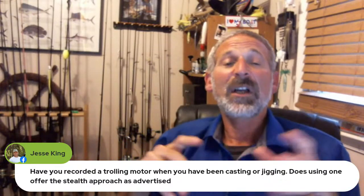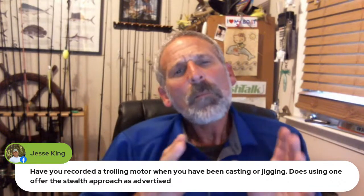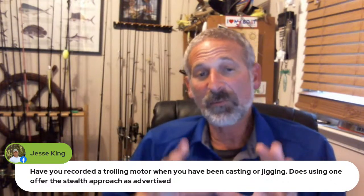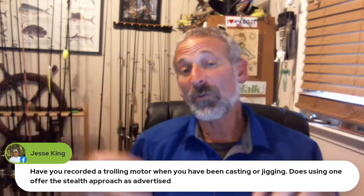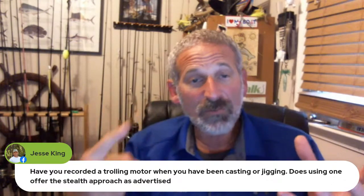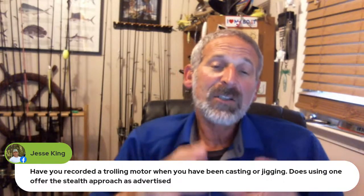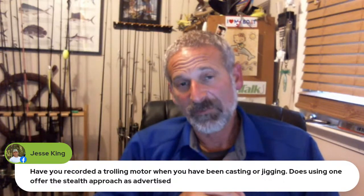So here's the deal. Electric trolling motor, is it as advertised? Pretty much, but sort of not entirely, and the same with a four-stroke. Four-strokes and electrics are pretty much dead silent above the water line. But below the water line, what you hear is prop noise. The turning propeller makes this whirring noise, wee, wee, wee, and it is directly relevant to how fast it's turning.